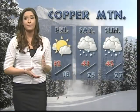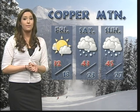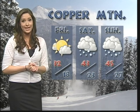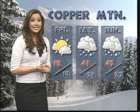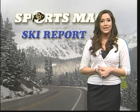Moving on to Copper Mountain, we have some temperatures ranging from 32 degrees on Friday all the way to 45 degrees on Sunday, and a slight chance of snow on Saturday and Sunday as well. Also, at Keystone Resort, we have temperatures 36 degrees on Friday, but it'll warm up to 49 degrees on Saturday and Sunday with a slight chance of rain on Sunday as well. So make sure you get out there early. If you can't make it out to go skiing, there's going to be great temperatures in Boulder as well. This has been this week's ski report.